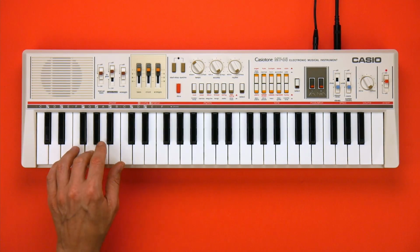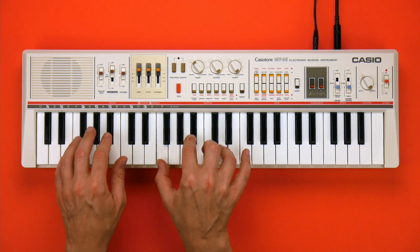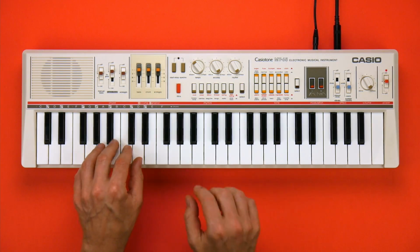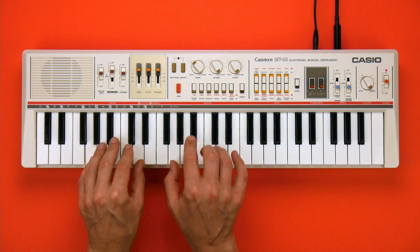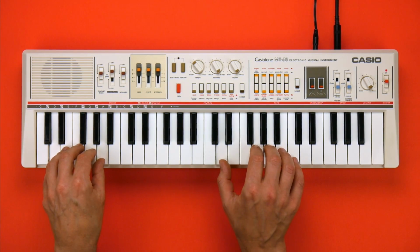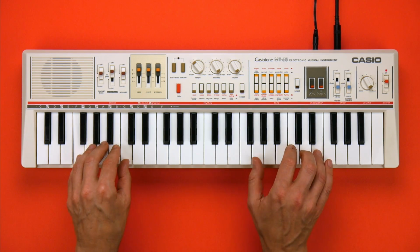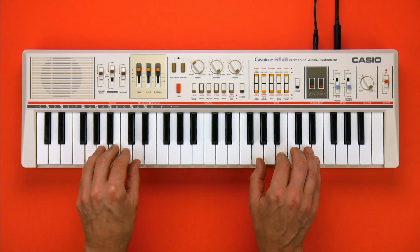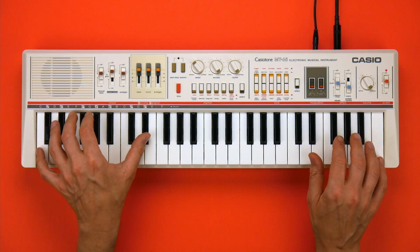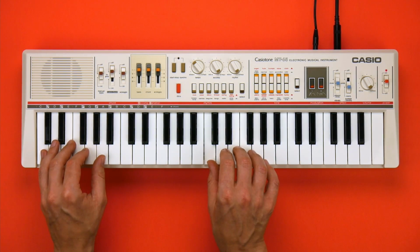Funny, one of my favorites. Sounds a bit like a clavinet. With modulation 1 it sounds more like an organ. Modulation 2. And with both modulations you get that drop-down effect. With accordion it's the opposite.